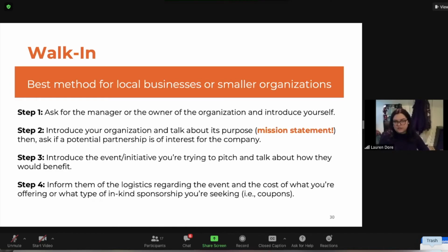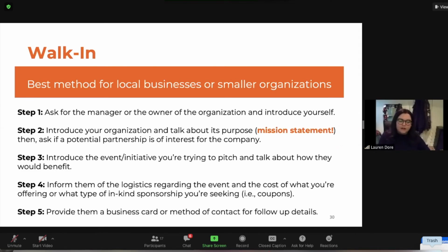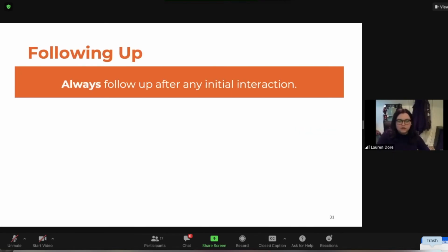From personal experience meeting with someone through walk-in, they want more information up front, where that isn't necessarily the case through email or cold call, because there's often an opportunity to meet up after that. If you're walking in, you're already meeting them, you're already having that initial conversation, so they'll often ask for more information at the first meeting. Then provide them a business card, offer to connect on LinkedIn, and get access to contact information for follow-up details.